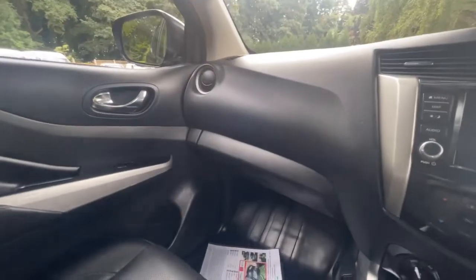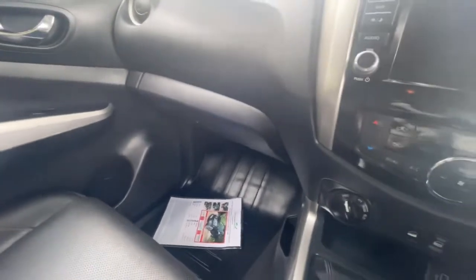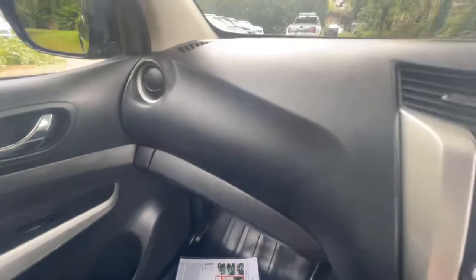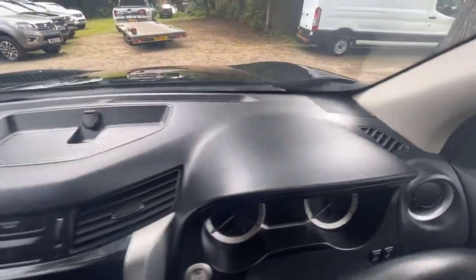Obviously, it's a director's vehicle, so they may have bought this, claimed all the VAT back and the tax back on the fuel, and obviously offset it. Makes a lot of sense to do that. And then obviously it's good on fuel as well, because these will do what, 45 to a gallon. So yeah, very, very good.